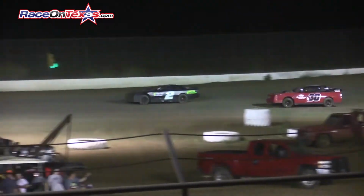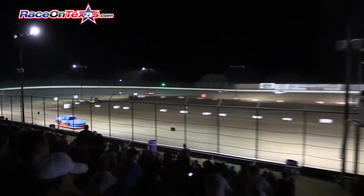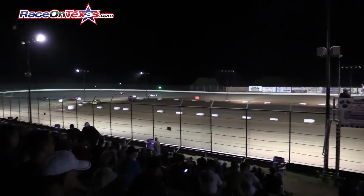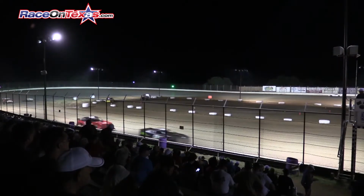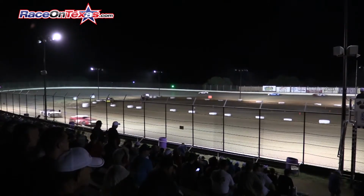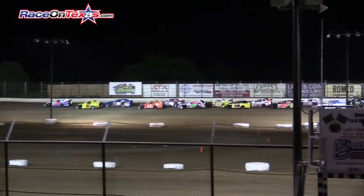Off into turn 3, now into turn 4. The checkered flag waves. Your winner, the 22M of Anthony Gordon. Second place battle, going to give it to the 2 of Heath Stewart, followed by the 30 of Brian Meredith, the 97 of Jeff Solte, and the 9 of Tommy Gruhl.